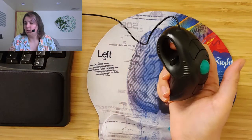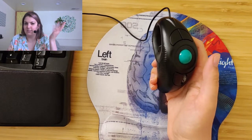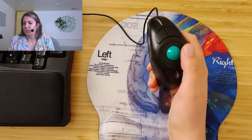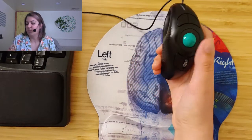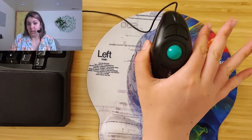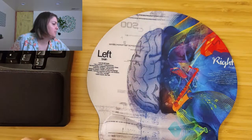This is really cheap. I think it's also about $30. That's a common price. And for just $30, you can immediately get out of pain because it just doesn't use any of the standard muscles that you normally use to mouse. But I would definitely caution it should be a temporary thing. So that's a really fun one.